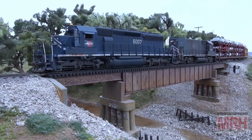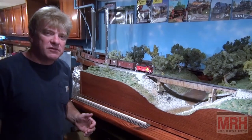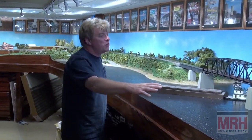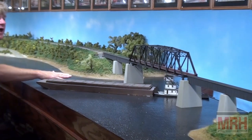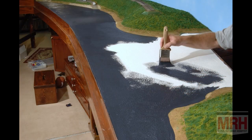So this whole diorama is really one that's also modeled one-to-one, pretty much exact, right off of Google Earth. And so far, I'm kind of happy with the results of this one. This scene is freelanced. This is a BLMA 200-foot truss bridge where I just completed the piers on this one, in fact. I used my characteristic texture paint to make the water for the surface.